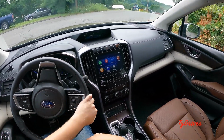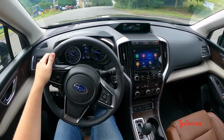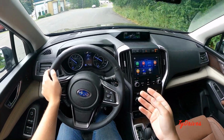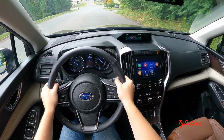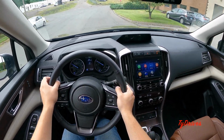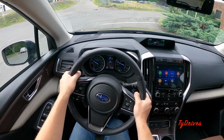We'll get a quick acceleration clip, and we'll see how fast the CVT reacts with the turbocharged flat 4. And then we'll get it out onto finally a twisty, turny road. It's also pretty bumpy on that road too, so we'll get to test out the suspension and handling and things like that while we're out there.